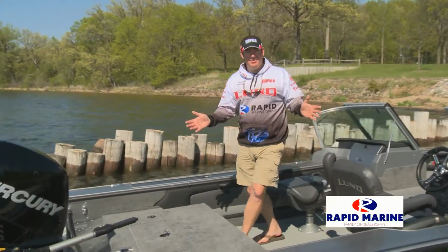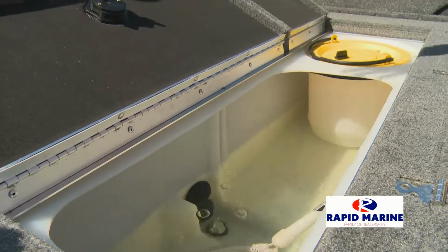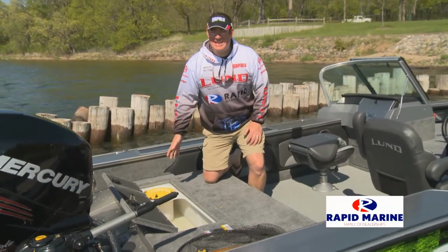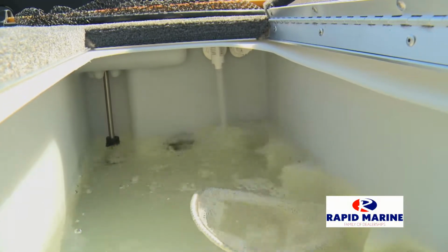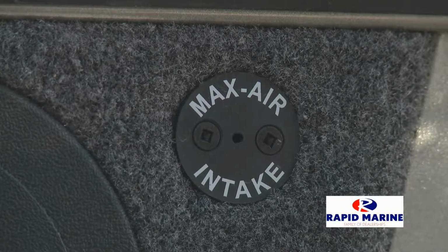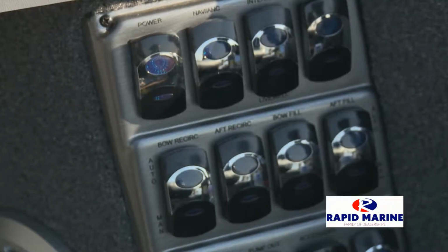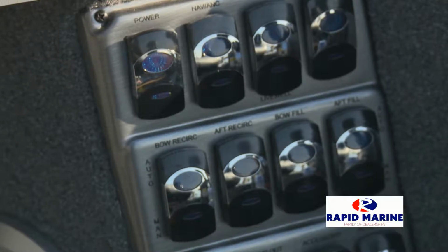I promise I'll tell you more about the Livewells. Well, back here, an aft well, 25 gallons. This thing is giant, and it's even got a full-size bait station. The Prolong Plus Livewell system, it actually picks up fresh water from underneath the boat. The Max Air intake, it's a system that recirculates and infuses oxygen to make sure your fish stay healthy all day long. And you'll find all the controls for the Livewell system right on the dash.